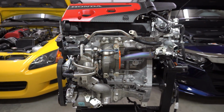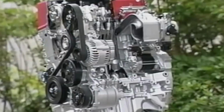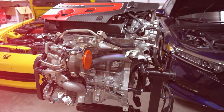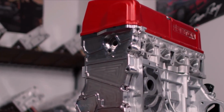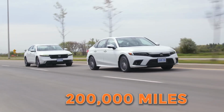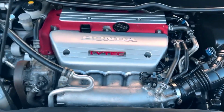When talking about power, the K20 produces up to 200 horsepower. For an engine built in 2001, to give that much in 2024 says a lot. This thing probably has a lot more life in it left. A lot of owners say this engine can go well over 200,000 miles, but in all honesty, it can probably go way over that. It's got both aluminum alloys and forged steel in the design. A bullet couldn't even hurt this thing.